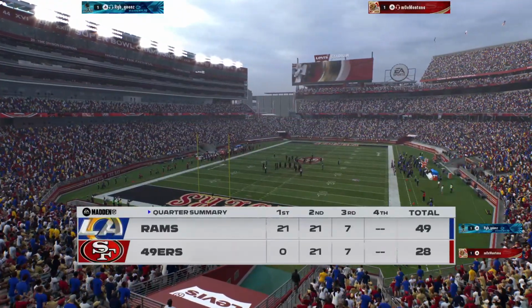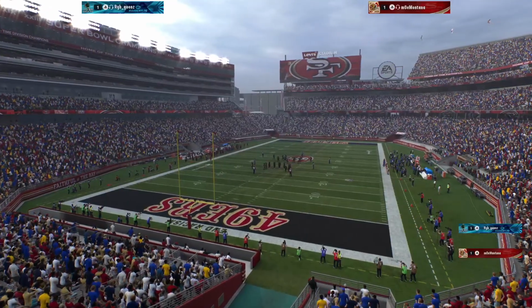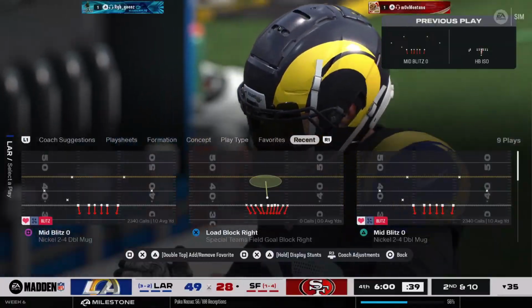To get another play in here as time has run out on this third quarter. We'll return with more after this break. You're watching the NFL on EA Sports.